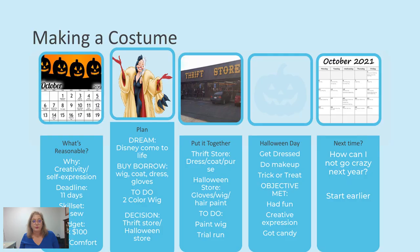Okay, this slide is out of order. So let's talk about a project you might be involved in right now, which is making a costume. Is anybody making a costume for their kid or for themselves for Halloween?